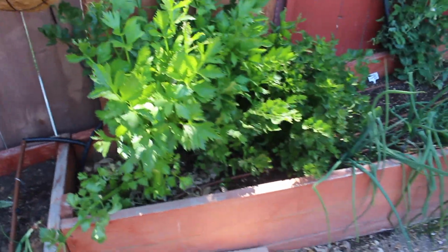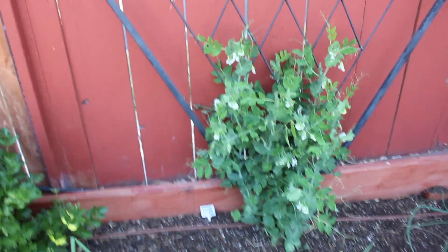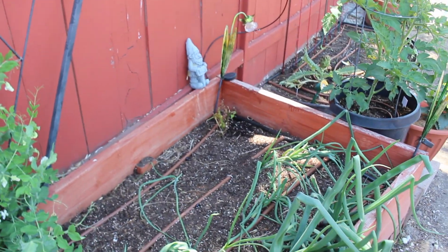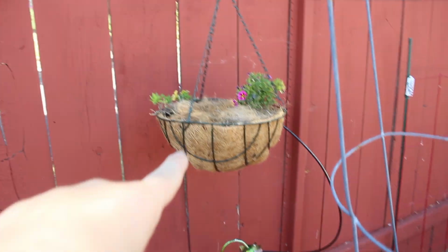This is bed number 2. Has celery plants that do absolutely incredible. Tons of onions, more peas. I was hoping they'd grow and take over this whole thing, but I might have planted a shorter variety without knowing it. And then I have a pepper back here. All the other peppers came back really well, but that one doesn't seem very happy, so we'll just see. And then we have more hanging baskets.